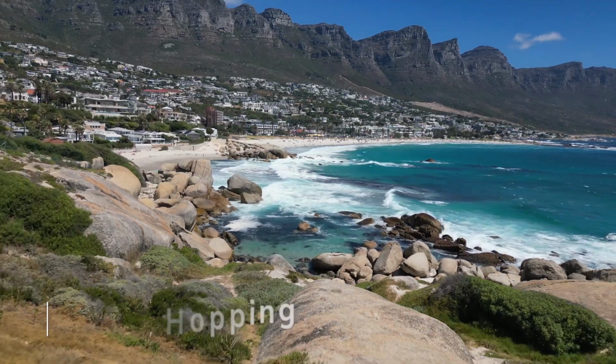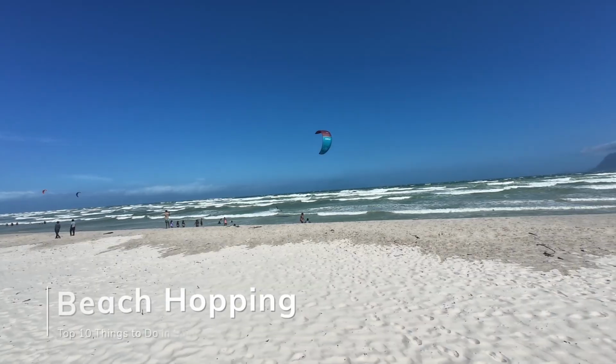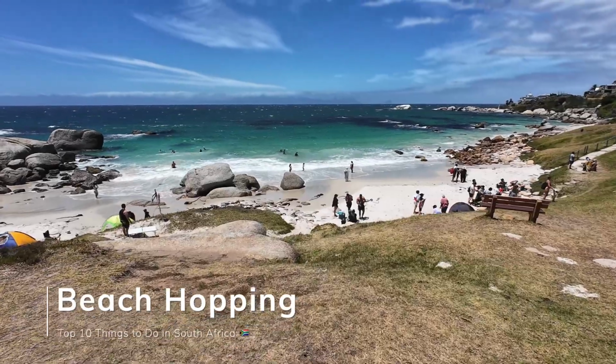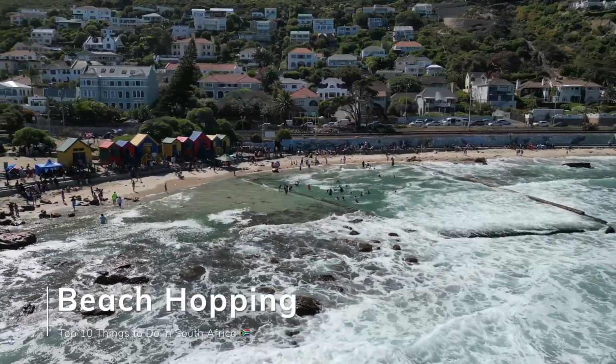So our next top recommendation is beach hopping in Cape Town. You can actually hang out with penguins at one beach and then go surfing at another beach all in the same afternoon. There are so many amazing beaches in Cape Town, and that's one of the reasons why it's voted as the best city in the world.